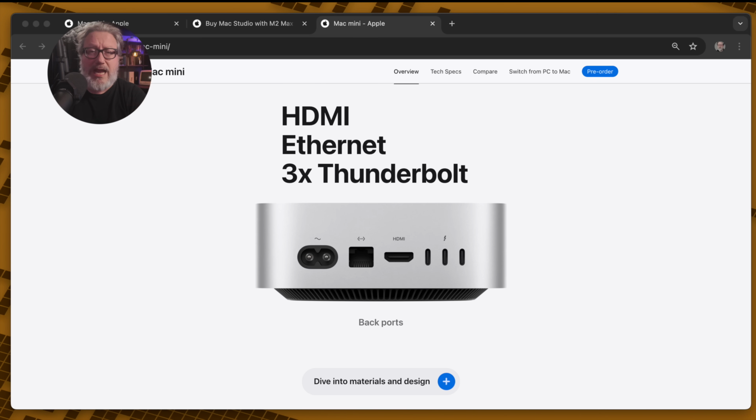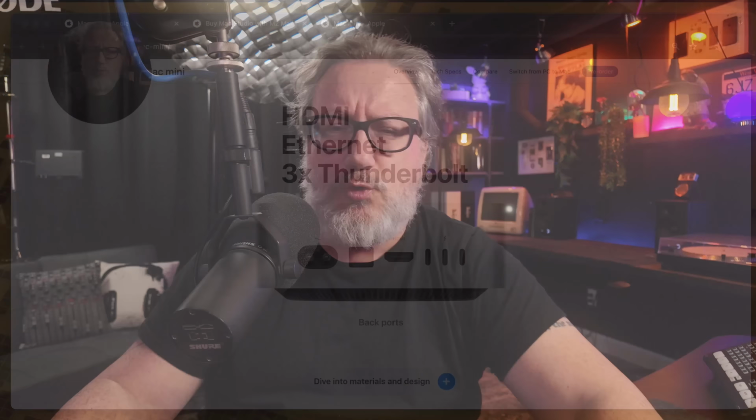And Thunderbolt 5, this kind of blew me away. Thunderbolt 5 is up to 120 gigabits per second. Now, regular Thunderbolt is 40, and I can't remember off the top of my head, but I think Thunderbolt 4 can do up to 80, but 40 is usually what you can get. So Thunderbolt 5 is up to 120.